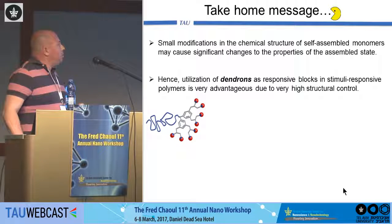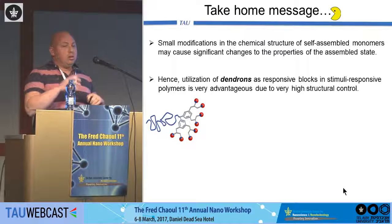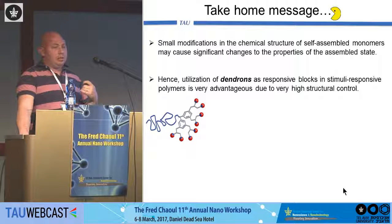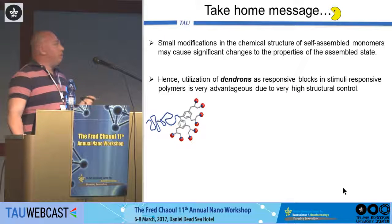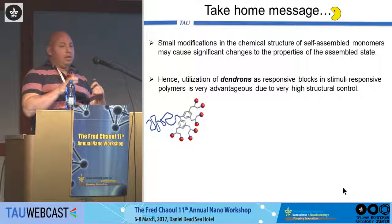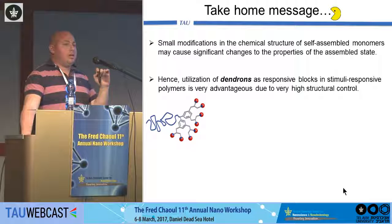So to conclude my talk, some take-home messages. Very small chemical modifications to the hydrophobic block, the responsive block of your polymers, may have very large effects on the assembled state. So using dendrons is a very smart way to control it and to test it because dendrons are structurally well characterized. And I would like to end with a small thought experiment, as Einstein said.